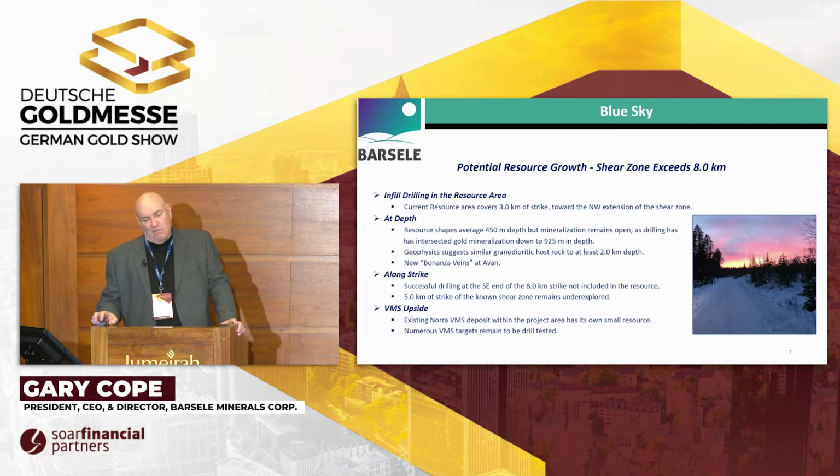There are multiple places on the property now that are blue sky, and you have a huge blue sky upside on the VMS itself. And that VMS usually occurs in clusters. In this belt, it occurs in clusters, and Agnico is absolutely certain there are more of the clusters like Nora.